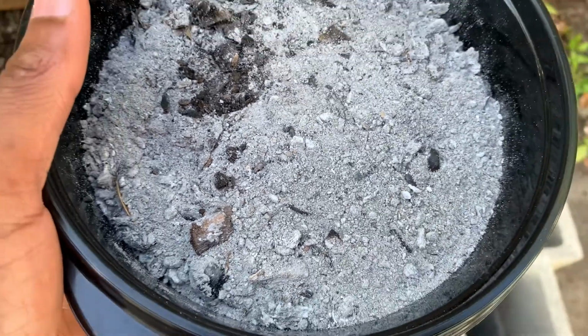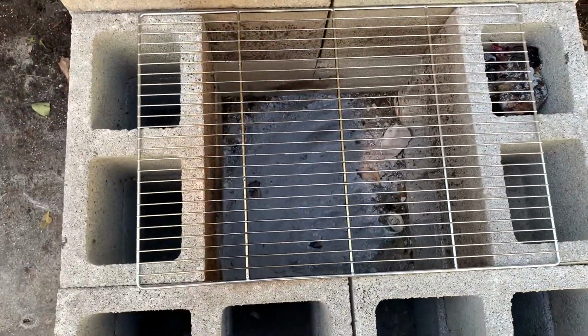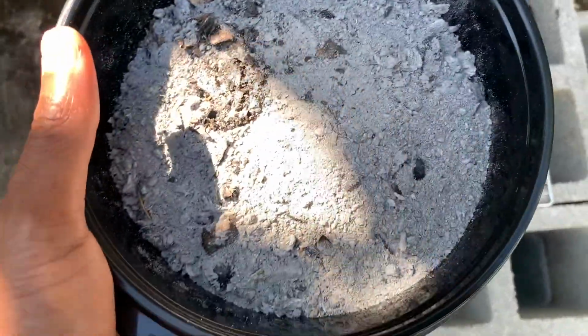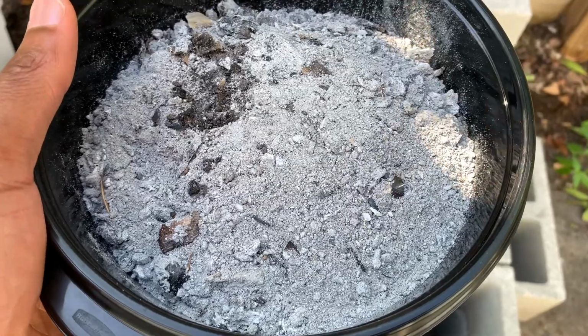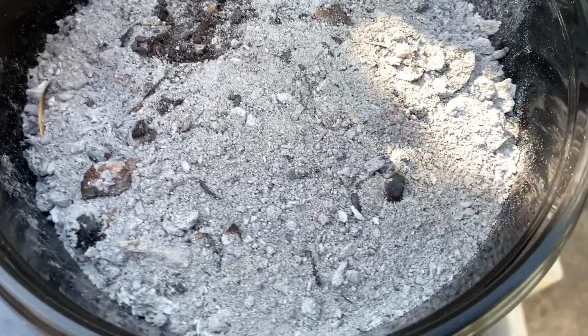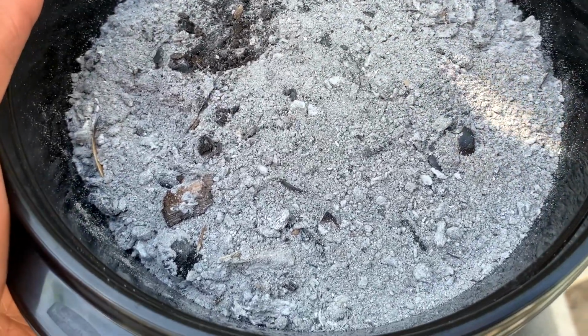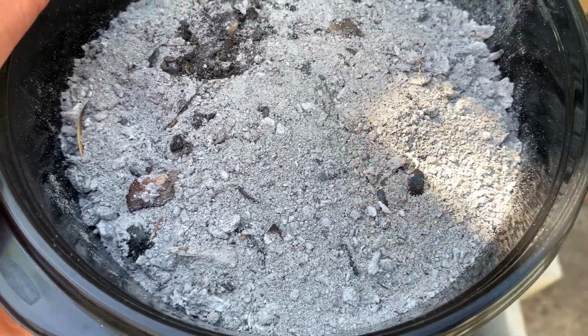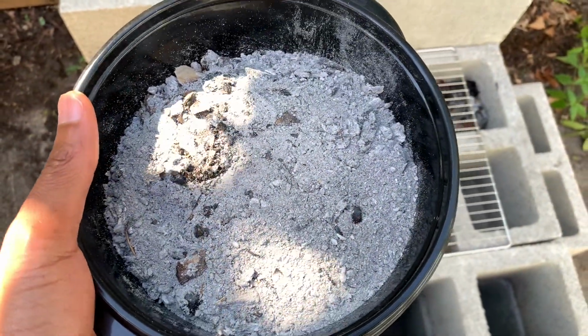Alright, here it is the next day. I let all of this cool down, scraped the ashes up not too long ago, and put them in this container right here. Now, don't forget, when you burn these trees and leaves and things like that, you're essentially rendering it all down to pure sources of minerals. And I believe ash itself is largely calcium carbonate, which is like a lime for your garden. It's going to alkalize it a lot.